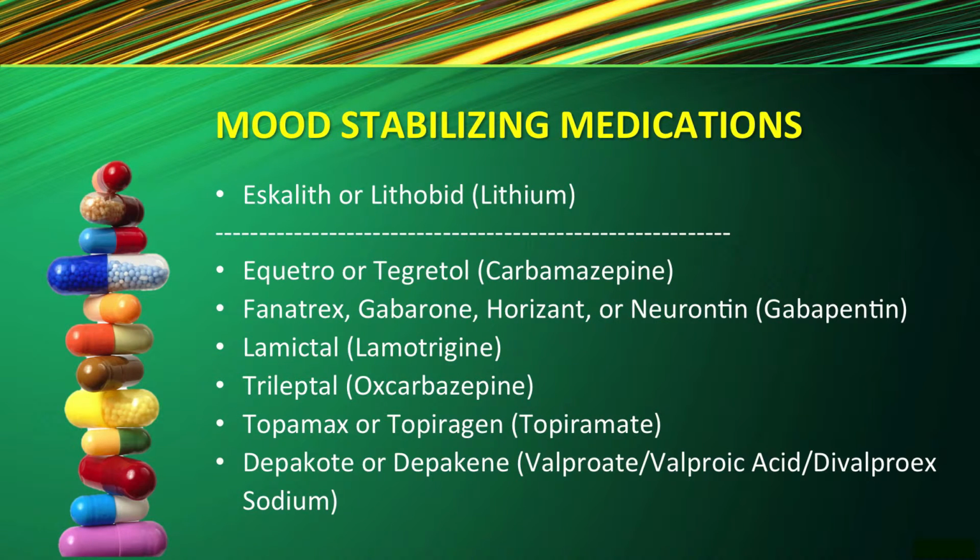Let's go over the mood stabilizers in more detail now. One thing to note is that prescription drugs go by two names, their brand name and their generic name.